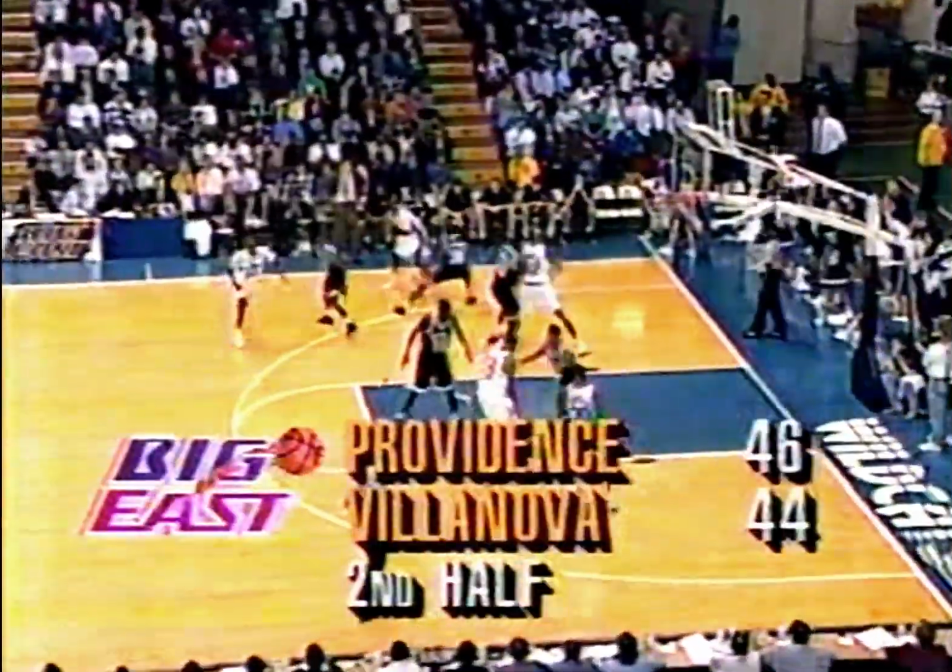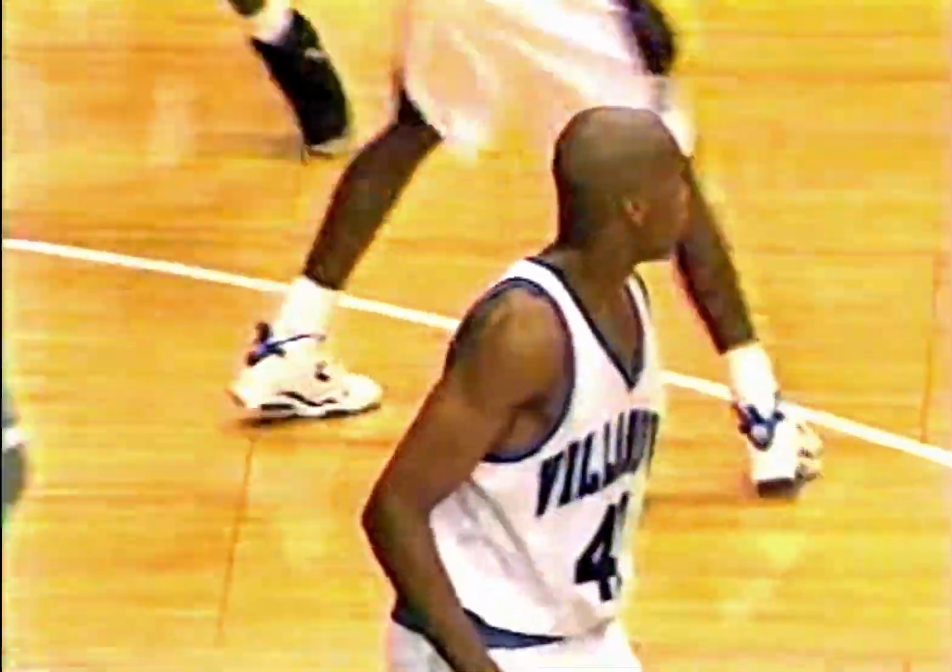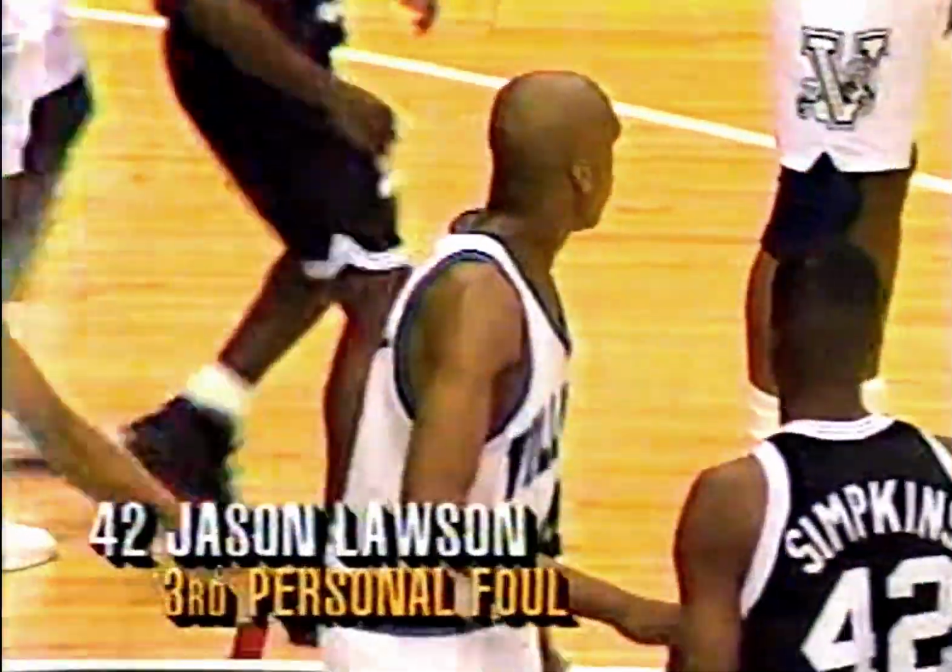Here's Alvin Williams. He came in for Evers. Villanova down a bucket. Villanova lead was 23-22. I think we have a screening foul away from the ball. Steve Lappers can't believe it. The motion offense, you do a lot of screening and cutting. Third on Lawson, so that one hurts. Third on Lawson at the 12:59 mark. Lawson played well Saturday, last 9.5 with 4 fouls.